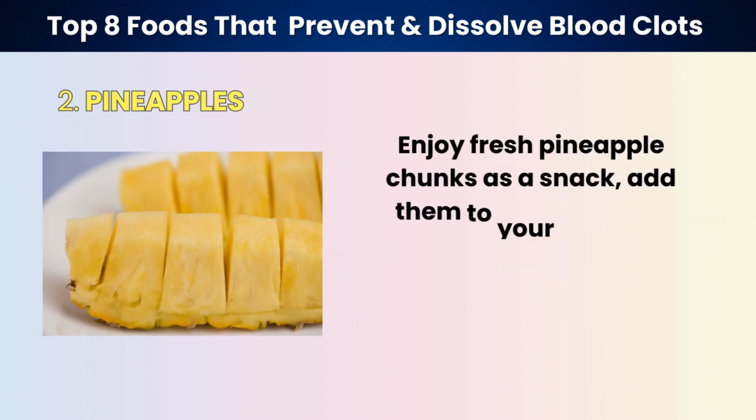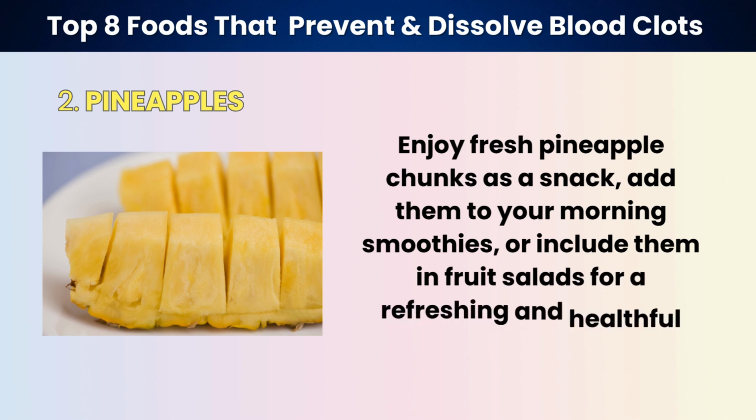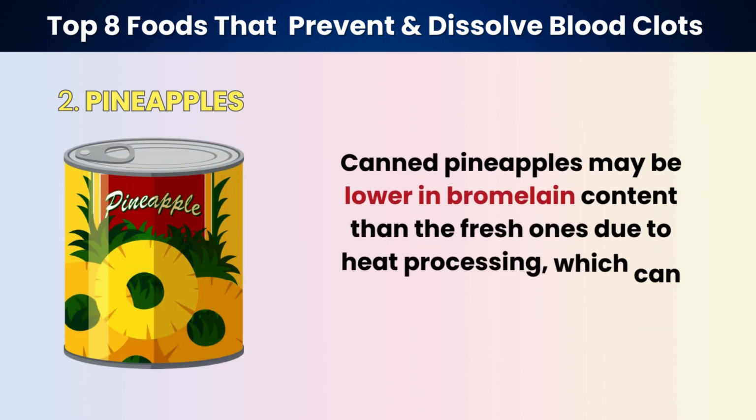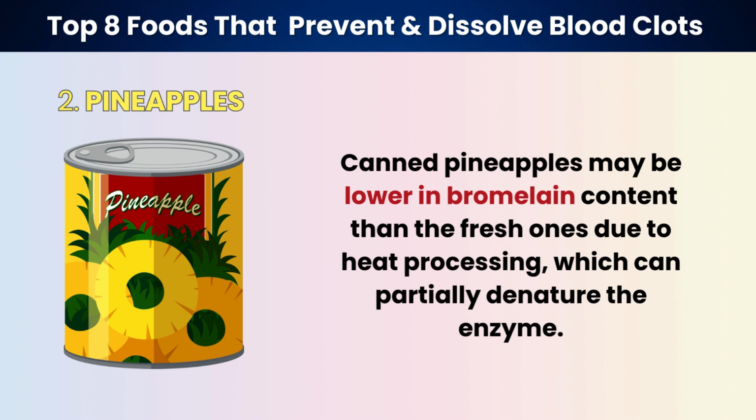Enjoy fresh pineapple chunks as a snack, add them to your morning smoothies, or include them in fruit salads for a refreshing and healthful treat. Canned pineapples may be lower in bromelain content than the fresh ones due to heat processing, which can partially denature the enzyme.